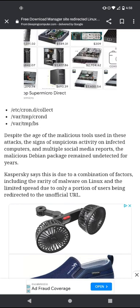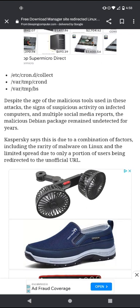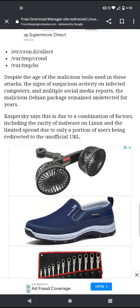Despite the age of the malicious tools used in these attacks, and signs of suspicious activity on the infected computers and multiple social media reports, the malicious deb package remained undetected for years. Kaspersky says this is due to a combination of factors, including the rarity of malware on Linux and the limited spread due to only a portion of users being redirected to an unofficial URL.